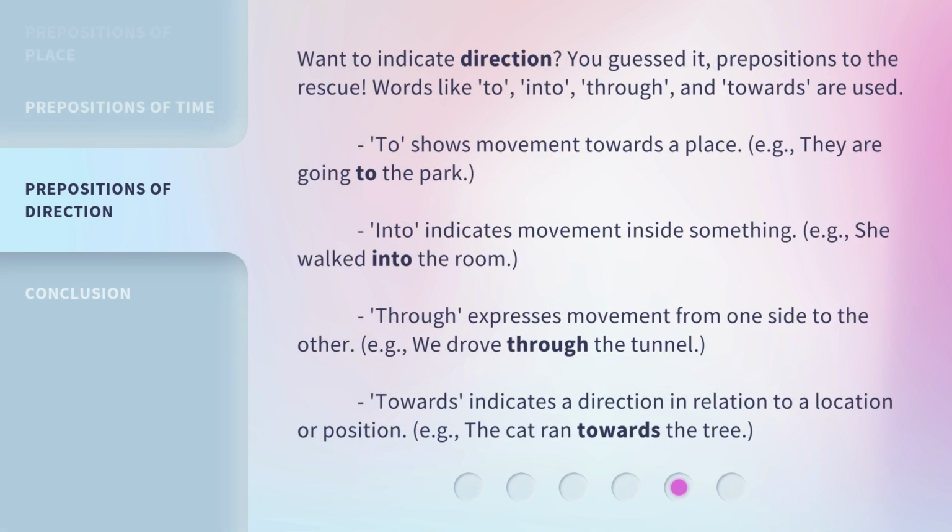Want to indicate direction? You guessed it, prepositions to the rescue. Words like to, into, through, and towards are used. To shows movement towards a place. E.g., they are going to the park. Into indicates movement inside something. E.g., she walked into the room. Through expresses movement from one side to the other. E.g., we drove through the tunnel. Towards indicates a direction in relation to a location or position. E.g., the cat ran towards the tree.